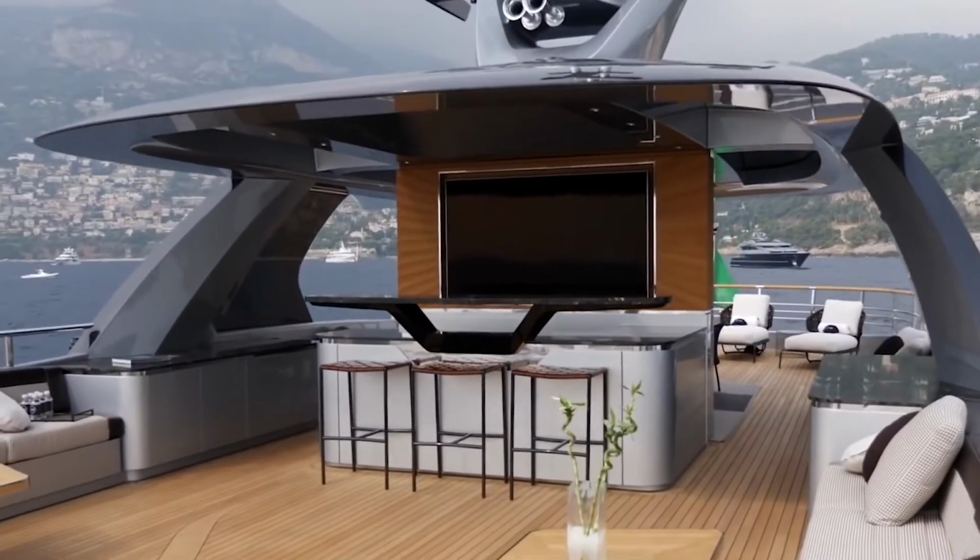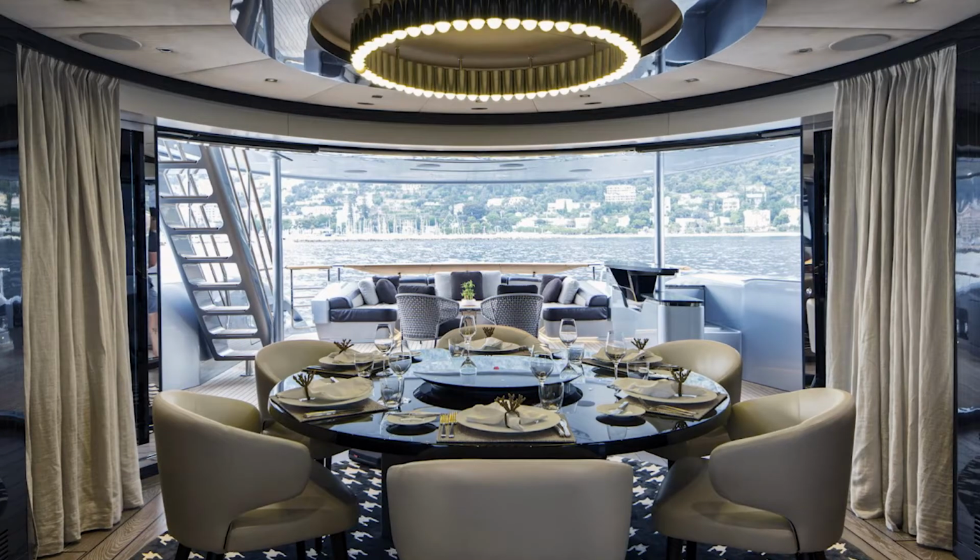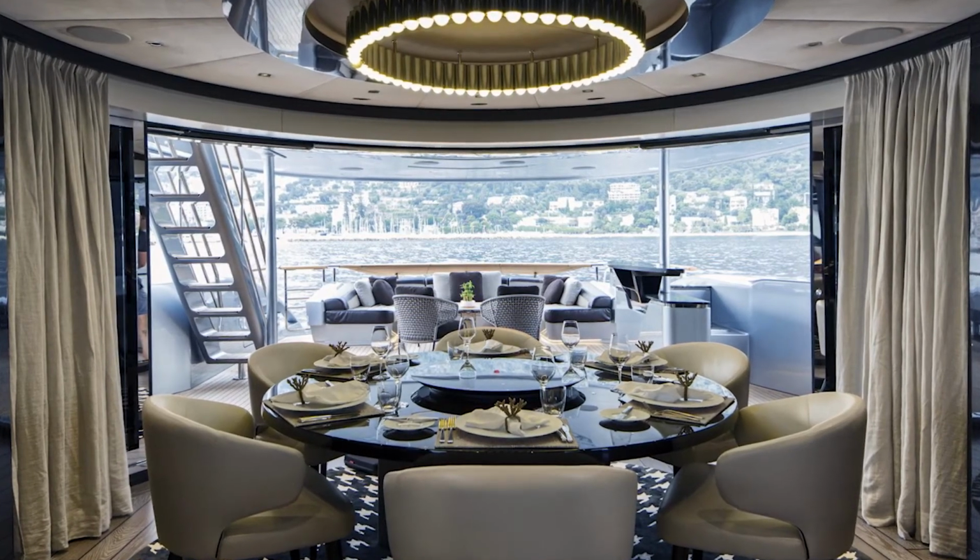Beyond the curved circular windows, you'll find a dining area that allows you to dine with stunning views of the water. Nearly every inch of the interior living space has glass walls on this yacht, but that doesn't mean you're constantly in the sun or exposed.